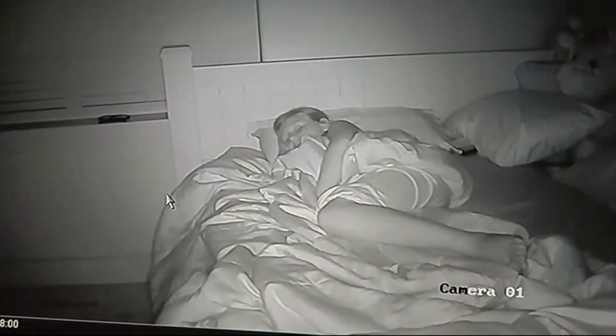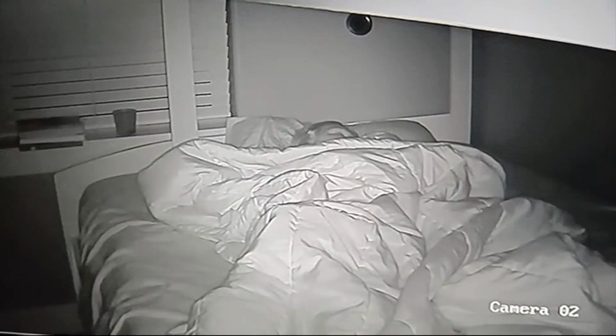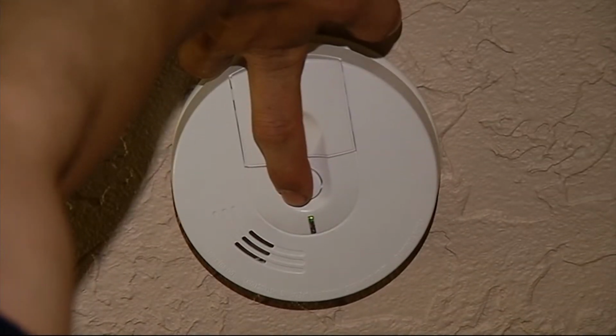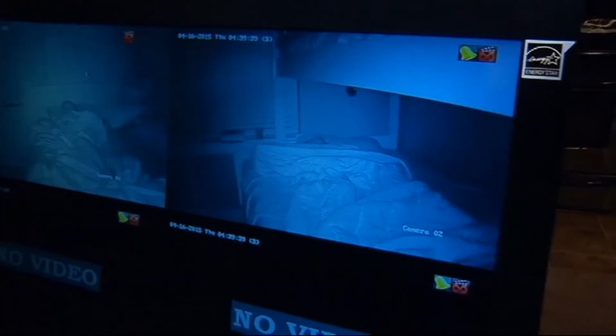It's not convenient to do that because you're going to wake your kids up, but it's worth it. A wake-up call for parents. I thought that we were prepared. I thought we were doing everything right. That a wake-up call in a fire may fall on deaf ears.